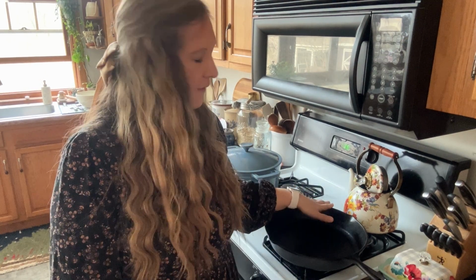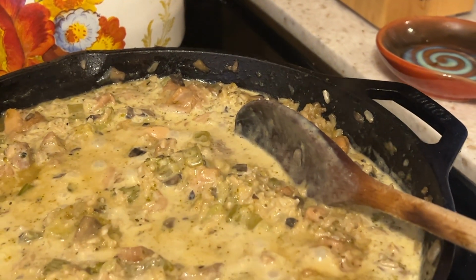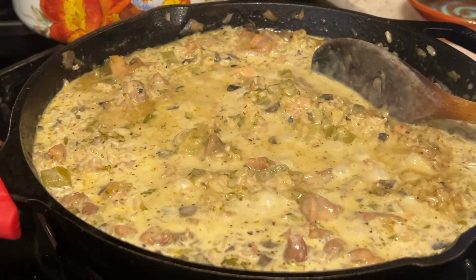I have 2 of the Lodge cast iron skillets. I believe this one is 12 or 13 inches. The other one I have is 10 inches. I kind of rotate them back and forth. My original one was a 10-inch one when it was just me and my husband. And then when we started having babies, the larger one just made more sense to make larger meals, obviously.